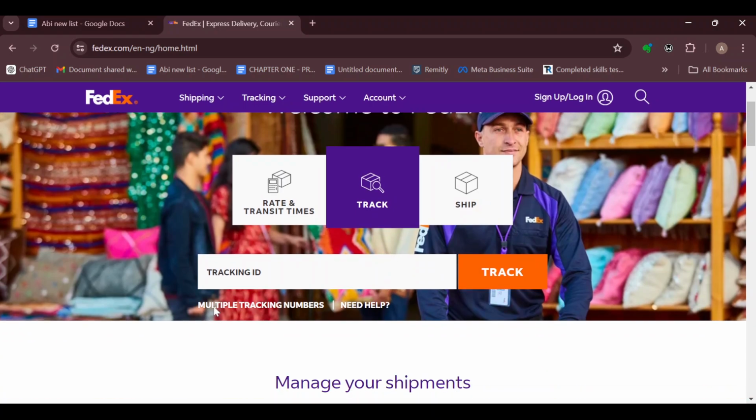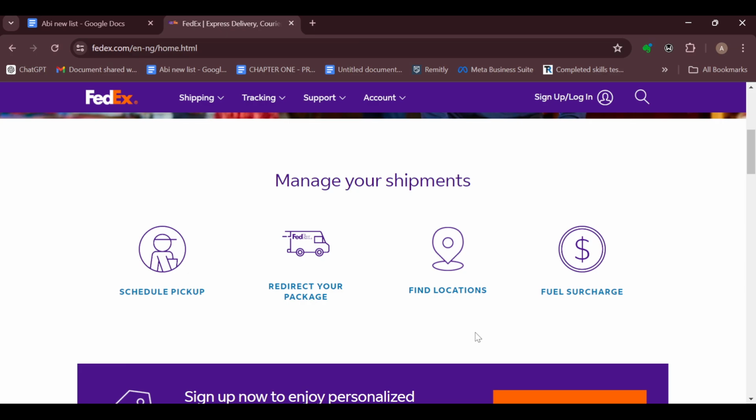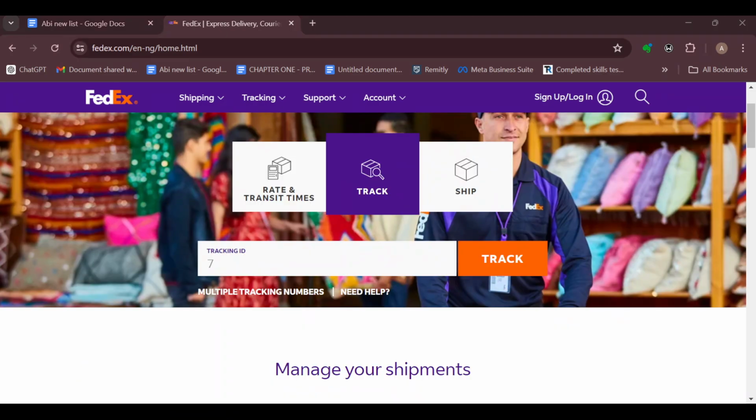And then once you click on track, you can see a box displaying tracking ID. Just go ahead and enter the tracking ID of your package and click on track. After clicking on track, you'll be taken to the tracking page, and there you'll see details about your package.